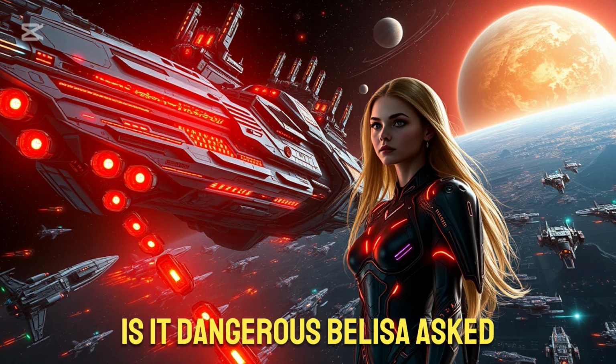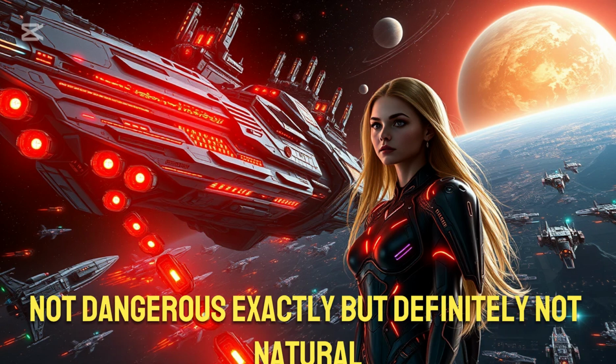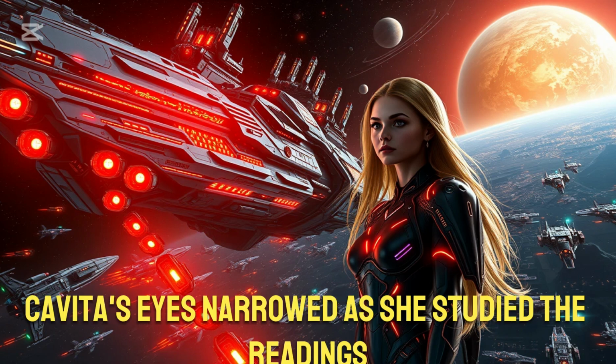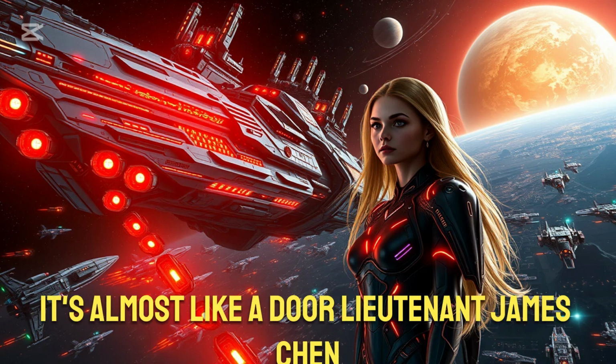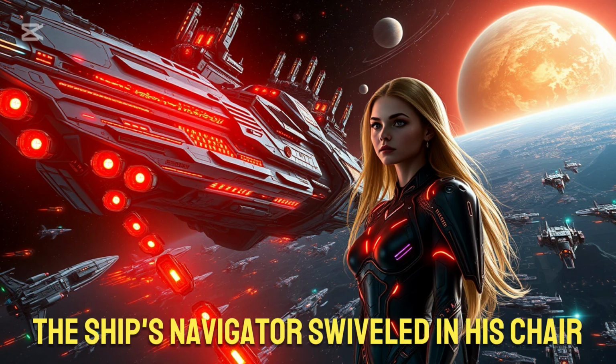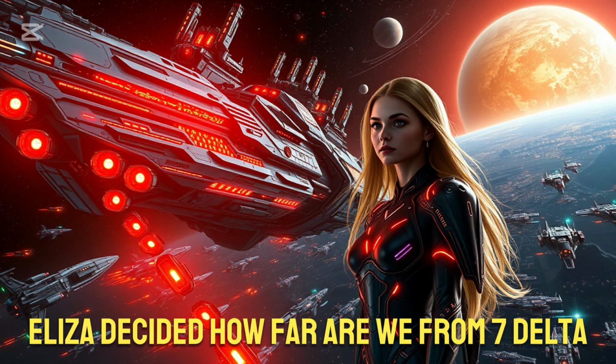"Is it dangerous?" Eliza asked, already calculating risk parameters. "Not dangerous, exactly, but definitely not natural." Kavita's eyes narrowed as she studied the readings. "It's almost like a door." Lieutenant James Chen, the ship's navigator, swiveled in his chair. "A door to what?" "That's what we need to find out," Eliza decided.